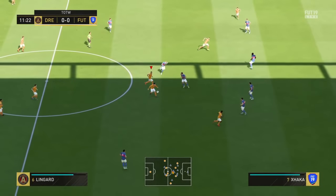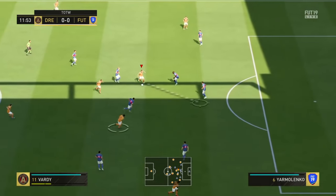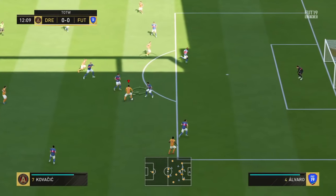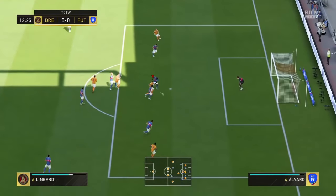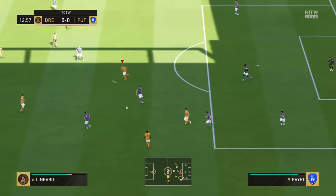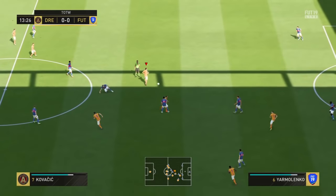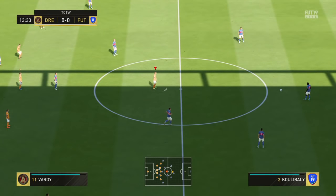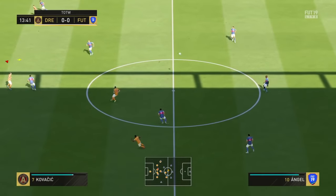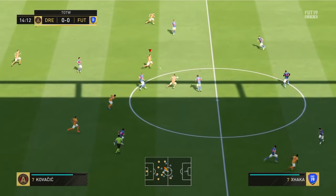Kovacic. Now Lingard. Stones. Looking for an opening with some good control build-up. And here's the shot. He's blocked the shot well. Xhaka. I think he saw the look from the other. Going to go for that yellow card here. Just a free kick. We've given it straight to the opposition.